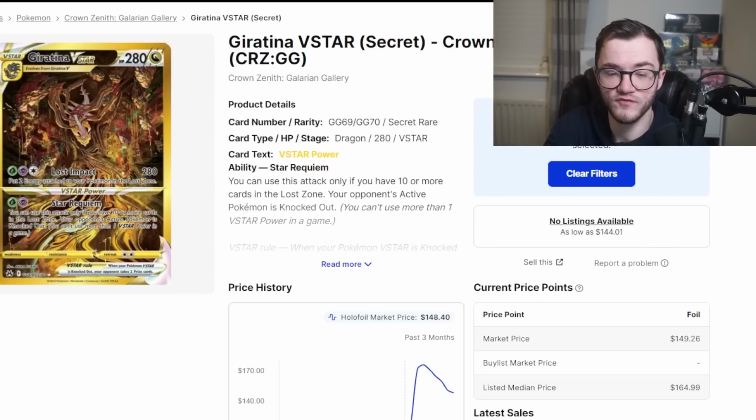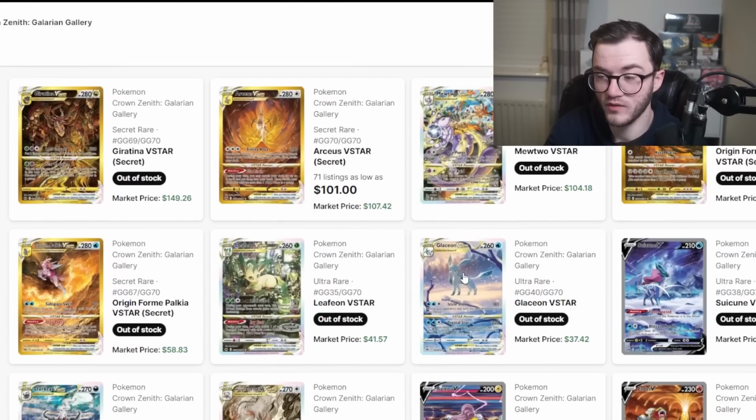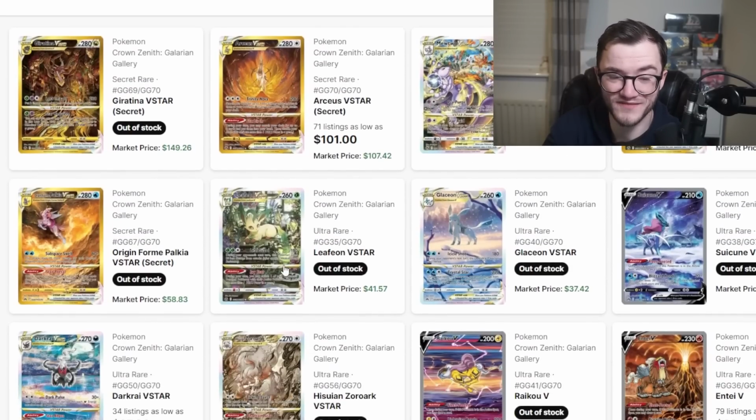Probably not, but I do feel like it'll be tough to bounce back up to 200 for the time being. Now, the Arceus, the Mewtwo, the Dialga and the Palkia, they've all been holding their own. They haven't really moved much. We have the Leafeon V-Star coming in here for around $40. Pretty much stayed stable. Then we've got the Glaceon following it at around 37.